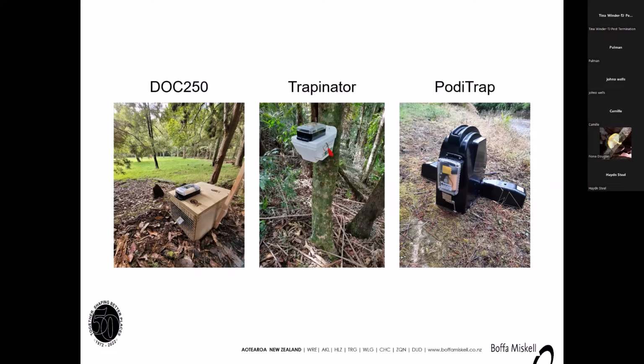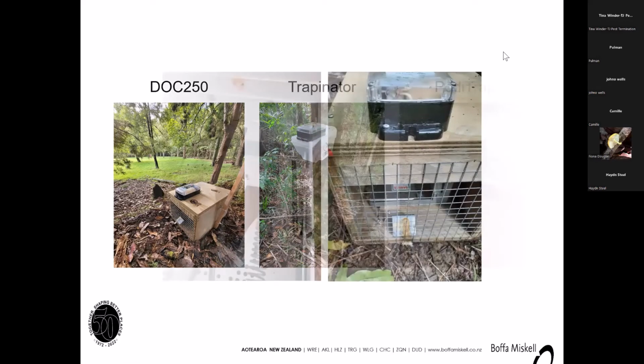So we wanted to trial pot-eye traps at Mount Tiger. However, Mount Tiger was very steep and there was no road access, and it was really difficult to actually carry even more than one pot-eye trap into Mount Tiger. So we decided we will trial this elsewhere, but I'm just introducing that to you now, and we'll talk about that later. Next slide.